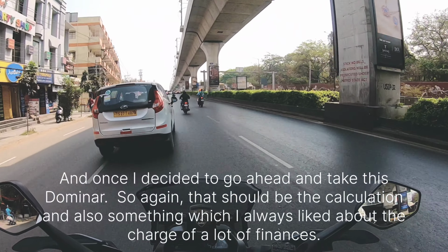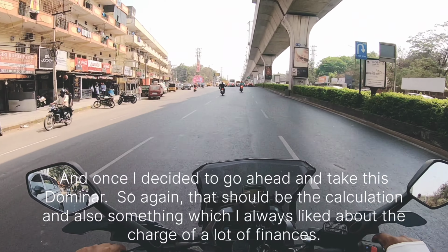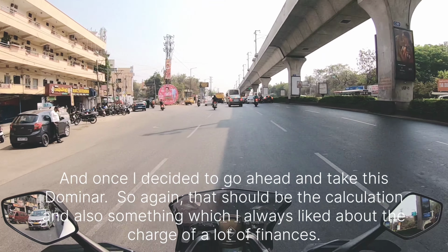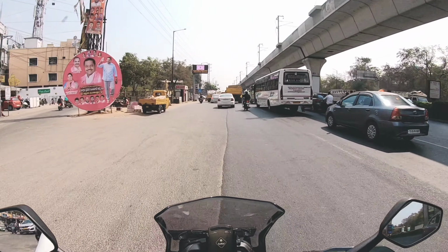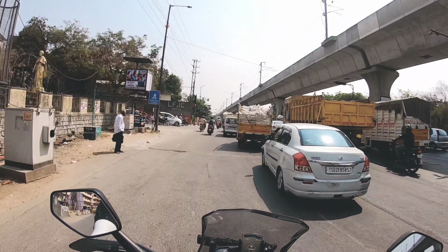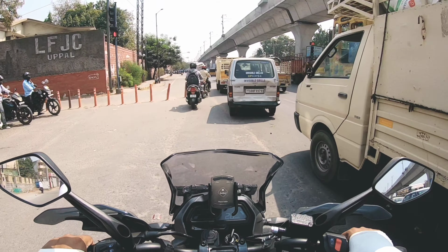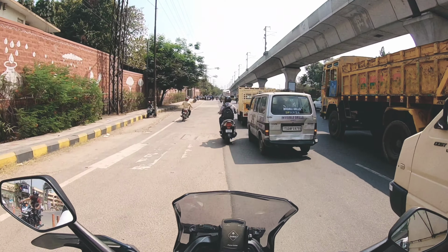and hence I decided to go ahead and pick this Dominar. So again, that should be the calculation, and also something which I always liked about Bajaj or Bajaj Finance is that if you are paying more than 60 to 65% of the price value of the bike, you have a feature where you pay 0% interest. So that was also one thing which captivated me.